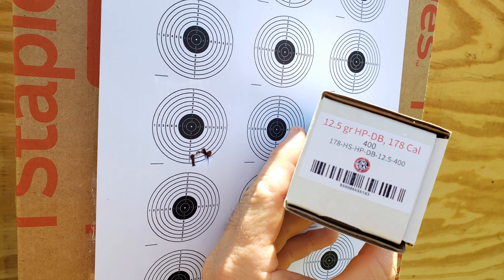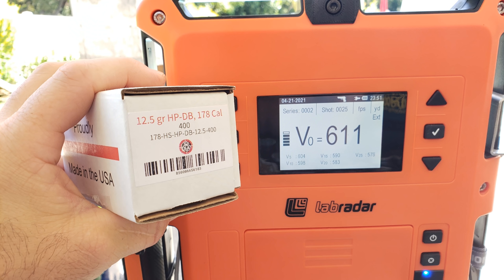For me, it would come down to, do they do better than the pellet I'm currently using at the distances I'm currently using it at? And do they offer better expansion than the hunting pellet that I'm currently using?